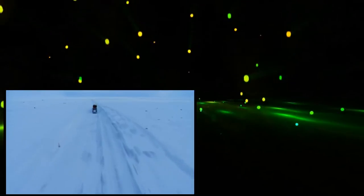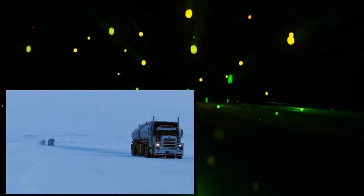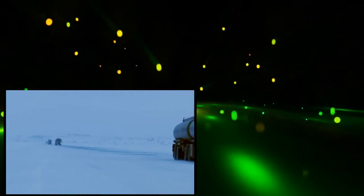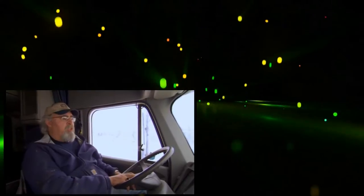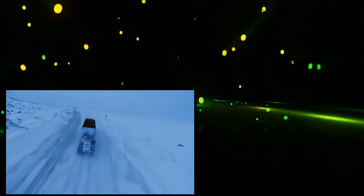So the Super Bees travel in small groups of four. They drive a kilometer apart to give the road time to heal. As we're rolling along, you're fracturing the ice and there's cracking taking place. You get some distance apart for the ice to heal a little bit, and it also doesn't put too much weight in any one spot. 15 hours later, they roll into Ekati. The dangerous run has gone off without a hitch.